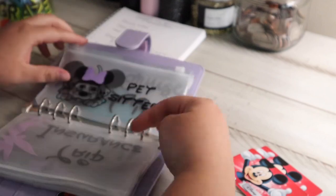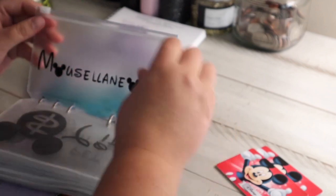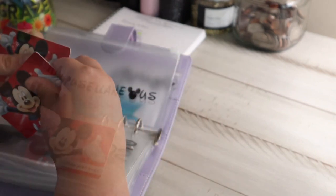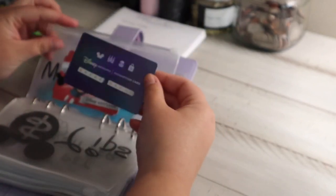Trip insurance, we don't care about that right now. Pet sitter, don't need it. Tips, that'll just be used in cash, so I'm not stuffing that one. Miscellaneous, so I'm gonna put the other two in there. So these can both be for merch, actually. There we go. So we'll do that. And then for the redemption card, I'm just gonna put that in here too.